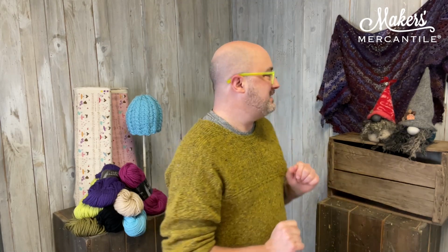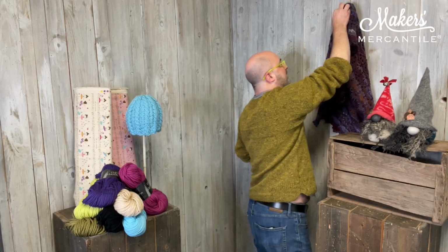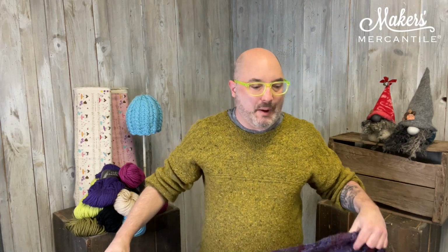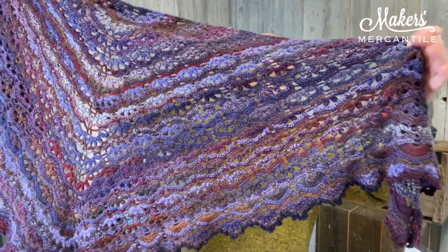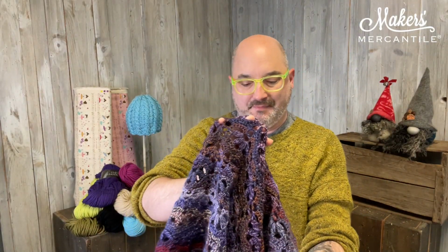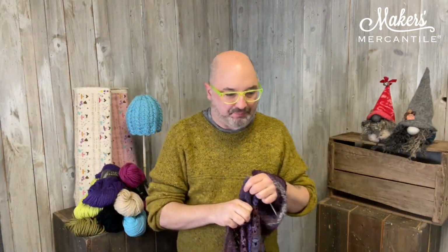The other kit is this one, which I don't know why I put it way up here, but I did. We want to show people. This is called the My Sweet Side, and it is a gorgeous, gorgeous shawl. It uses 3 hanks of yarn. It's by Ka Zheng, who designed this, and it's a fantastic pattern.